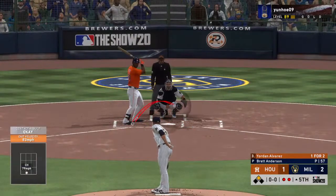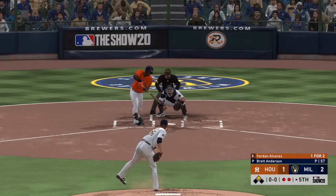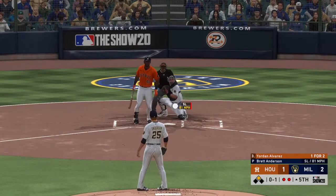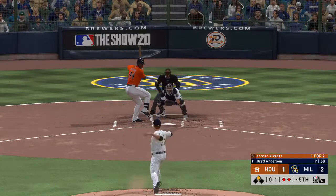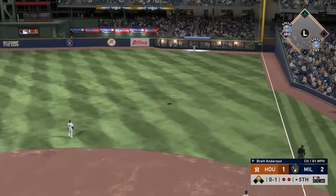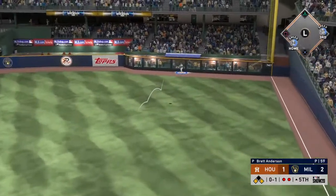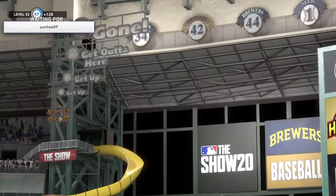For the plate now is the designated hitter, Yordan Alvarez. 1 for 2 with a solo shot that came back in the first inning. Good slider there, and he gets ahead of him 0-1. There's a swing and a drive hit well out to right field, a ball that's carrying. He's got it as the tying run is left on base.